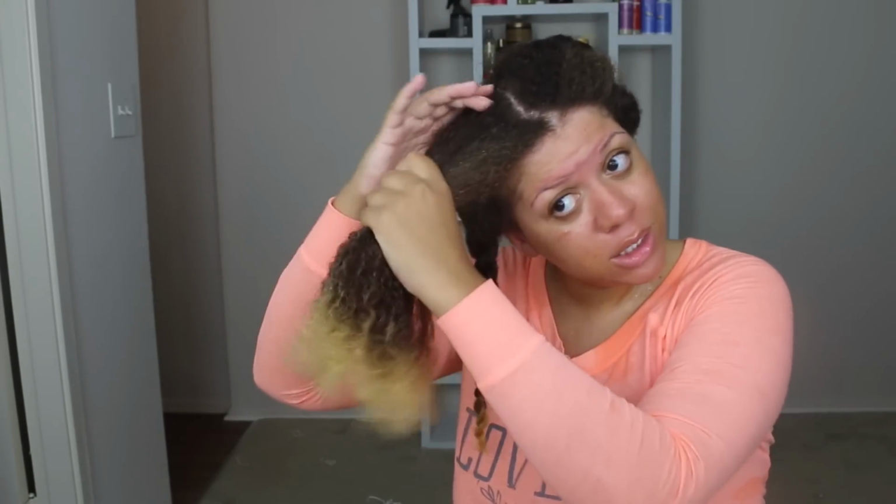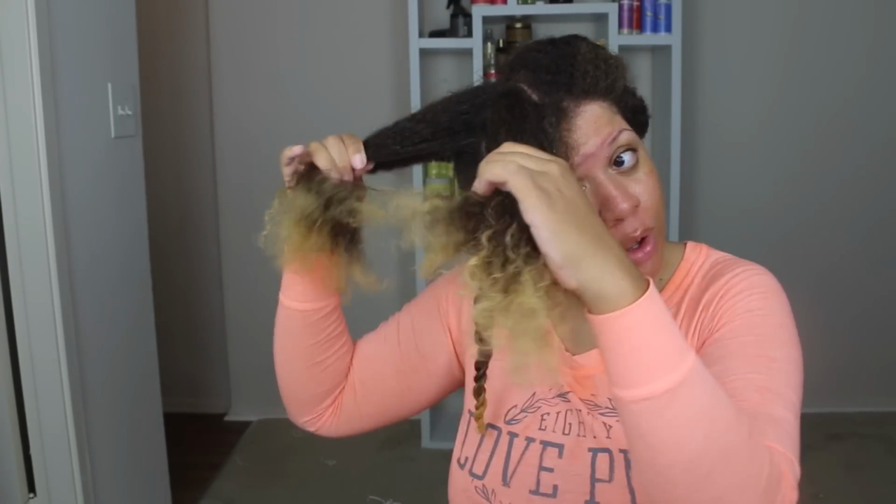My hair feels really nice. It feels really soft. So I'm just going to twist this up and then just continue on the rest of my hair until all my hair is twisted. And then I'm gonna move on to the next step and apply the curling custard. And so far it hasn't been the best, especially with that shampoo, but hopefully this part really does work.